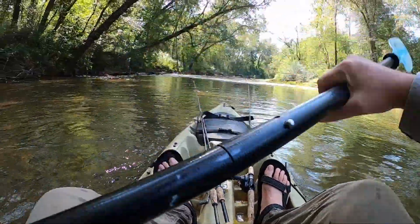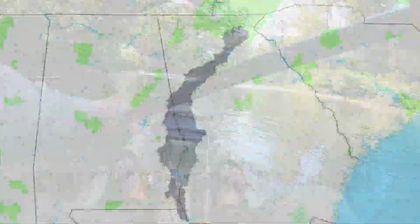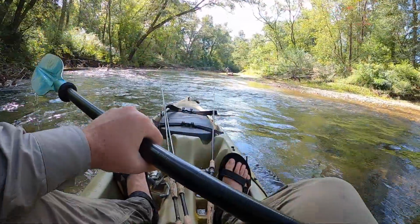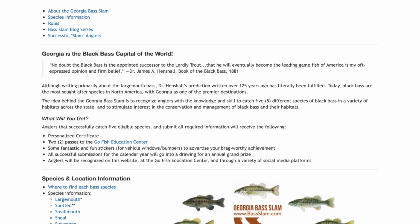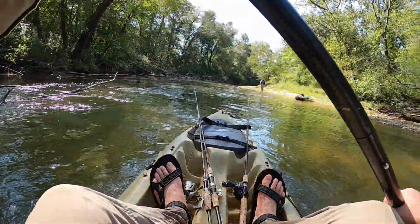Well, we're back. Today we're doing a float on the Chattahoochee drainage. Doing a float with Alex again. He needs the Chattahoochee Bass and the Shoal Bass for the Georgia Bass Slam. So we're gonna see if we can't get those two species.